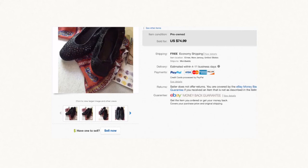Like, for example, Fluevogs, F-L-U-E-V-O-G, look them up. John Fluevog has his own site where you can actually sell them to other Fluevog fans. But the sizing on them is bizarre. Like a size 6 actually wears like a size 9 for women. So any brand that you're just jumping into, it's really important that you do a little bit of research.